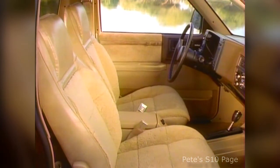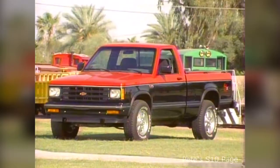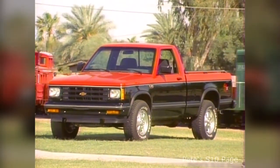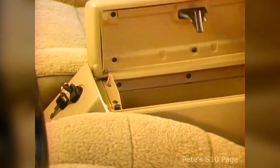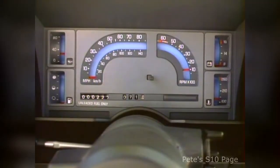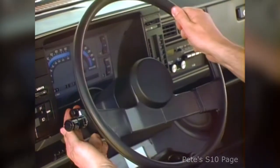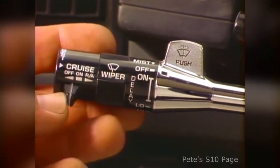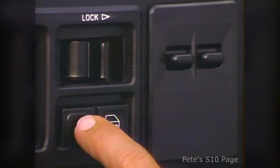And Sport models feature a sport weave cloth or these optional sheepskin trim seats. A variety of optional equipment lets you further customize your S10 pickup. Bucket seats and a center console are available for all trim levels, and standard with Sport trim. Or choose the optional gauge package. And an S10 comfort tilt steering wheel lets you select the wheel position that's just right. There's also the convenience of electronic speed control and power windows and door locks.